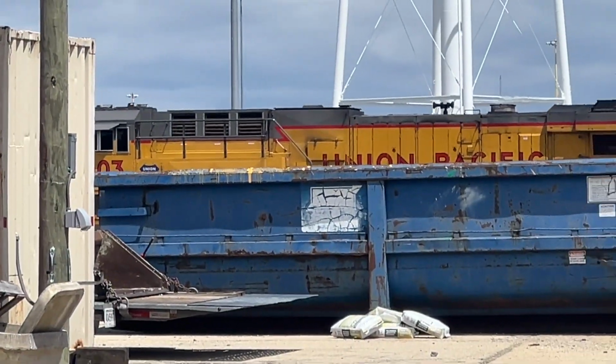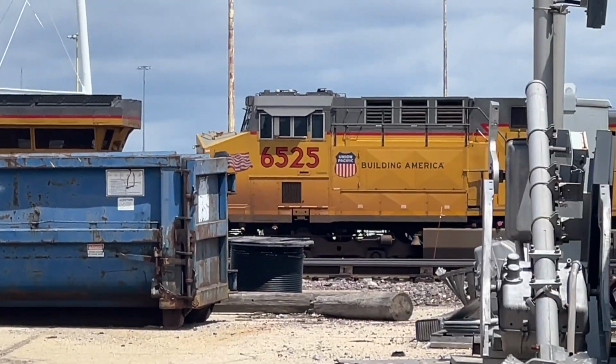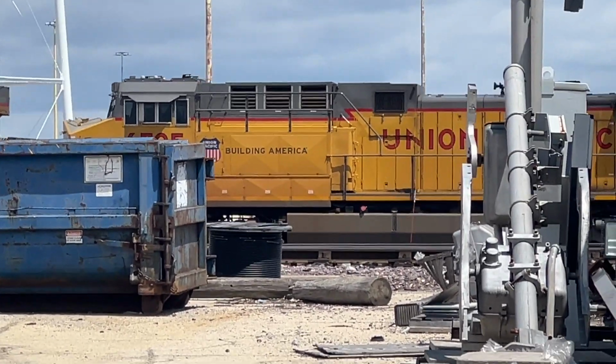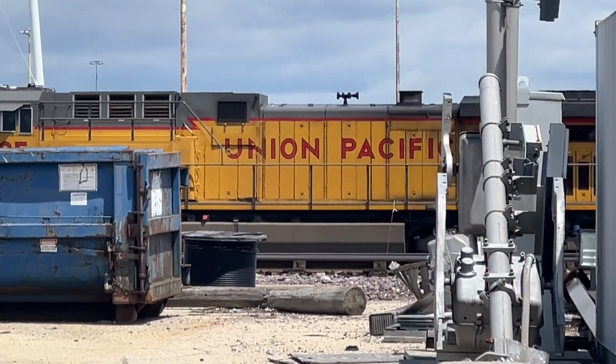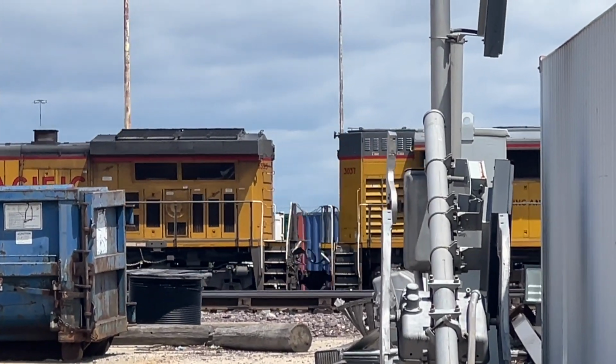After waiting even longer for the freight train that would never come, this power move showed up with an AC6000 leading, AC44 in second, ACT4 in third, and 2 AC6000s behind that. Not a single GEVO in this lash-up, surprisingly.